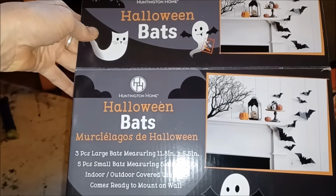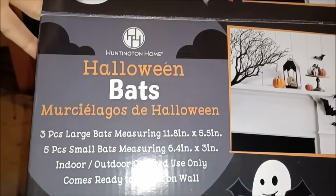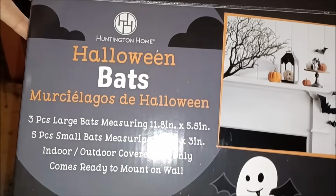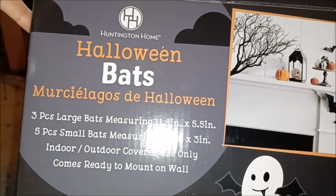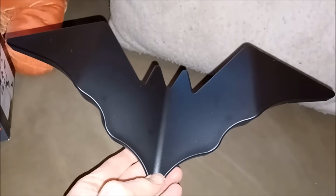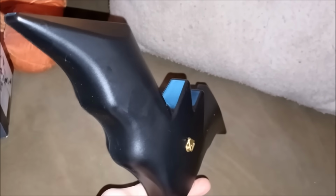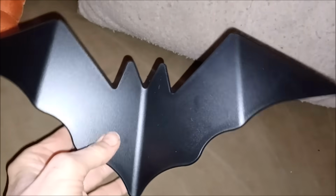Murcielagos, day Halloween. Three pieces, large bats, measuring blah, blah, blah. And five pieces, small bats, measuring blah, blah, blah. Indoor, outdoor, covered use, only comes ready to mount on the wall. Bats! They're very cute. They have a mounting dealio on the back to hang on the wall. They look like a Batman bat. They are plastic, but they kind of look like wood, if you know what I mean.